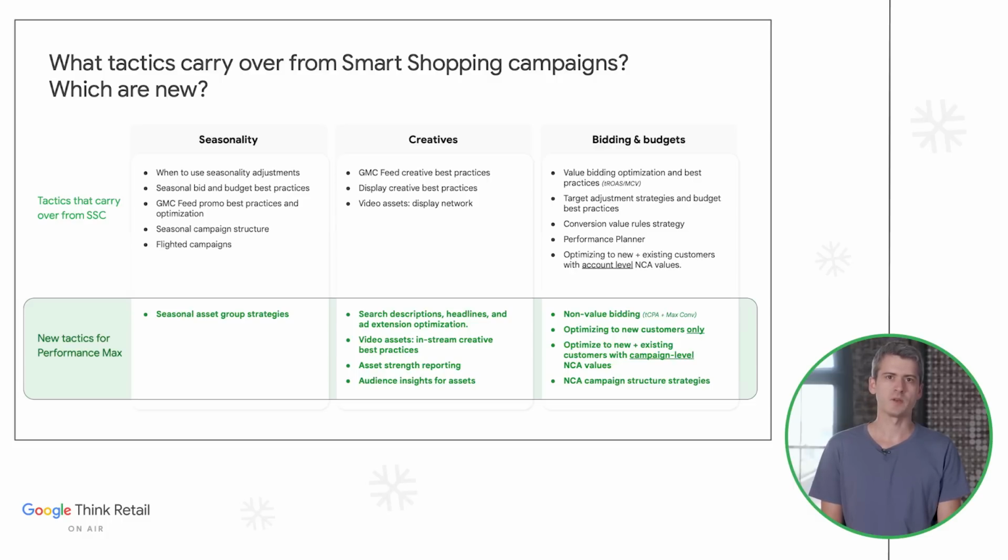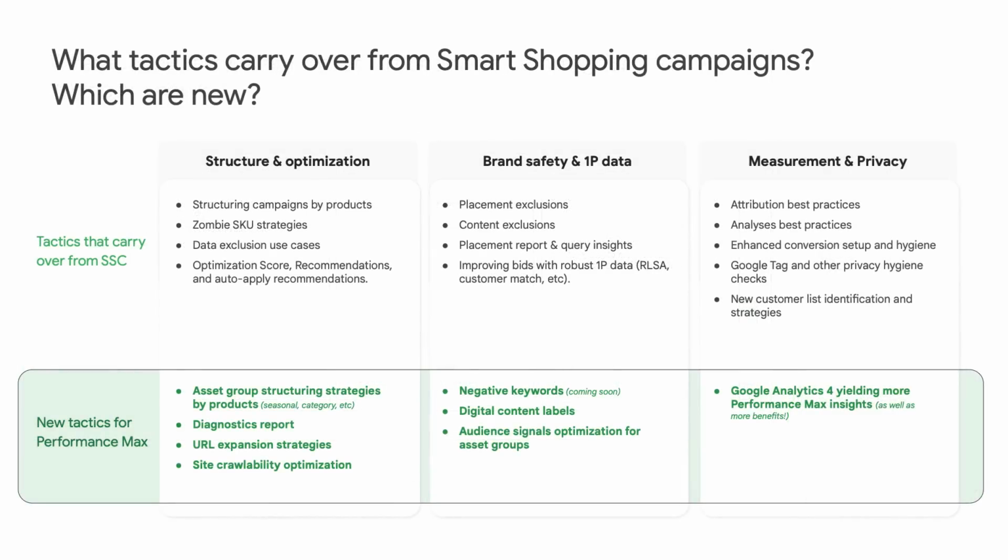And for advertisers that want to balance both new and existing customers, they can assign new customer values down to the campaign level. This allows more flexibility with driving new customers for specific products. And for advertisers who want more control over budgets and targets, for new and existing customers, they can structure as such with campaigns to have additional levers.